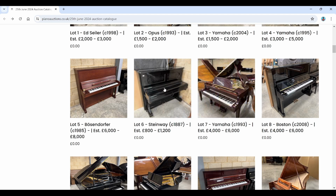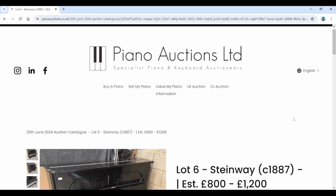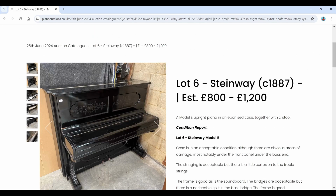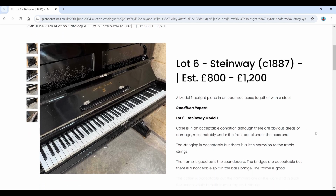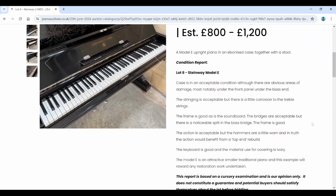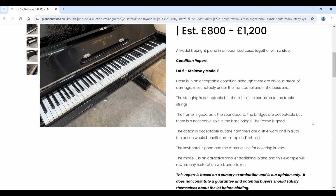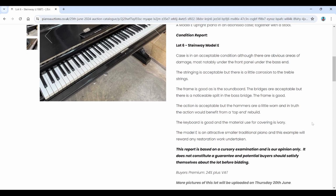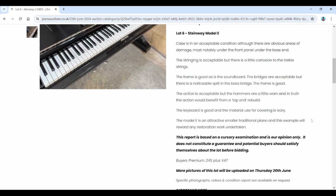Okay, interesting, a Steinway upright from 1887 for quite a low estimate, so it must need quite a bit of work. Fairly standard looking instrument, let's see here. Case is in acceptable condition, although there are obvious areas of damage, most notably under the front panel under the bass end. Stringing is acceptable, but there is a little corrosion to the treble strings. Frame is good, as is the soundboard. The bridges are acceptable, but there is a noticeable split in the bass bridge.